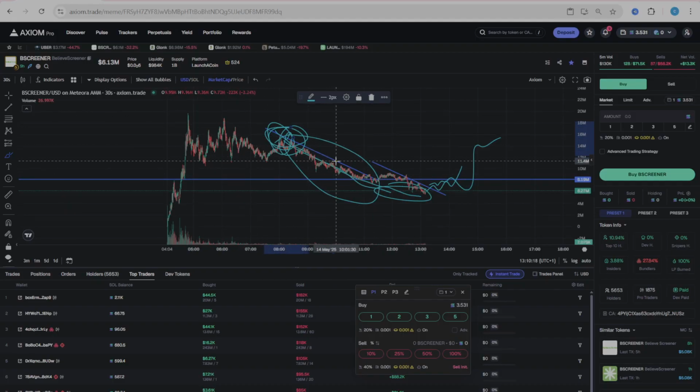I'm here to show you guys how to make money. So I wouldn't put no limit orders in this one, guys. I would wait to see a break of the market structure and potentially put my bids in.